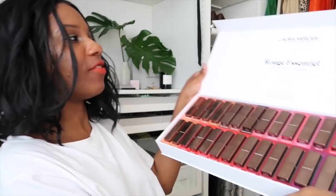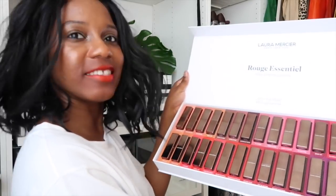All 30 of these Laura Mercier Rouge Essentiel Silky Cream Lipsticks. I'm currently wearing the Coral VIP. It's one of my faves. It's a little orangey, which is the perfect color for spring and summer.